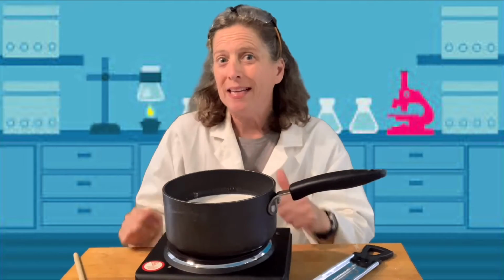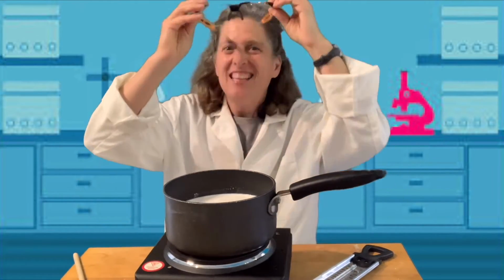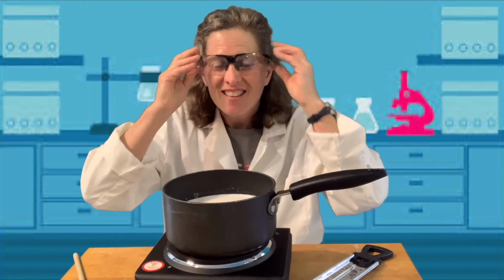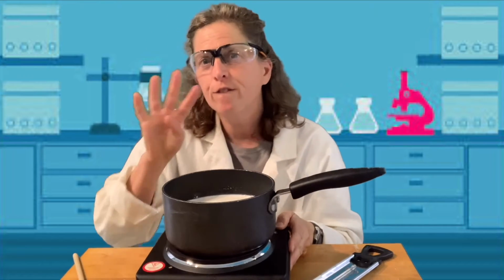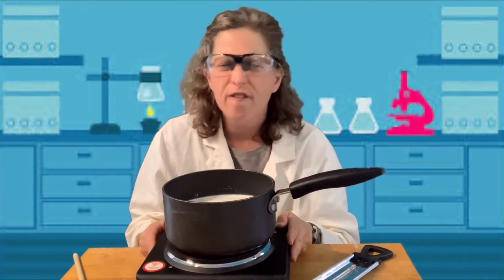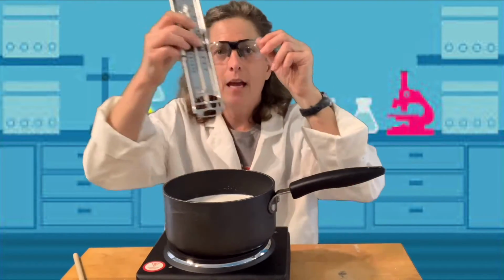Okay, we're gonna make some farmer's cheese using science. Safety first. I have here a burner. I have here a saucepan, and inside this pan I have 4 cups of whole milk, really fatty milk. You need the fatty stuff, don't go skim. I also have a candy thermometer.